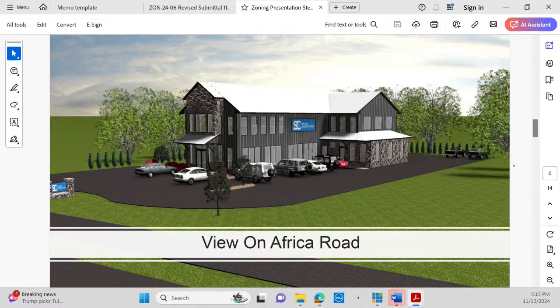Also, there was a request by staff to reduce the height of the building to 35 feet. That's been taken and accounted for. And I think as staff said, the open space requirement here is a minimum of 25% under section 14.07 of your code. With these changes, we meet that. I believe the open space is now 27%.